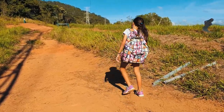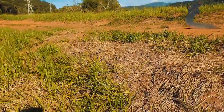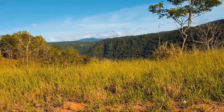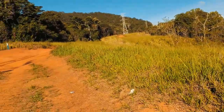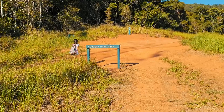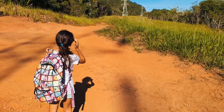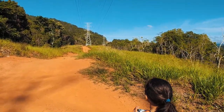Douglas Track. 200 meters. You should be able to see the Barron Falls from here. Let's have a look over here. Well, maybe not. I think it's around the corner of that hill over there. You might be able to see it when we get up further. Hey, look, Katie. See all those power lines? Can you see the red dirt right over there in the distance? That's the track.